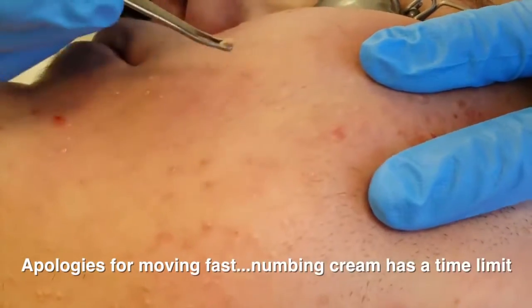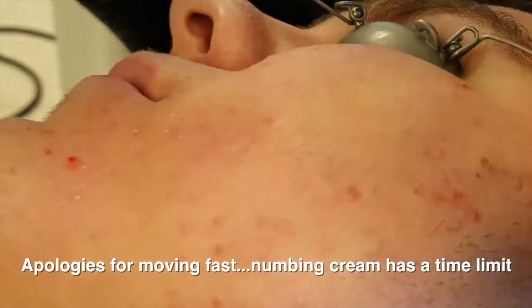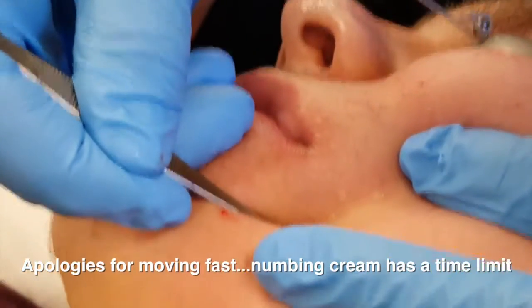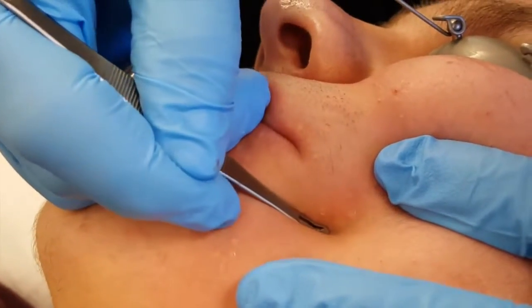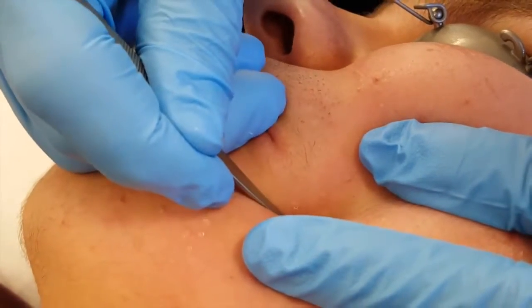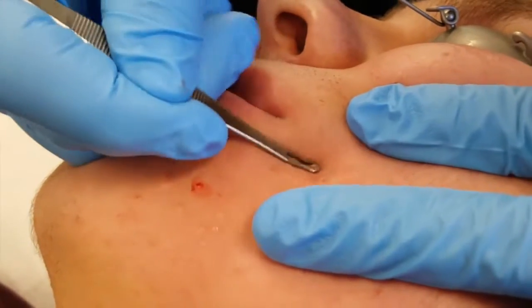Yeah, one of the disadvantages of numbing cream is that we've got to move pretty quick because there's a time limit of about 15 to 20 minutes before it starts wearing off. So yeah, we've got to move pretty quick. So sorry about that, guys. I know you like slow extractions. But there you have it, laser cyst extractions.